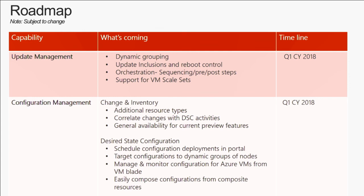In change tracking and inventory, first order of business, we want to give you a lot more types of data, different configuration services added to files, registry, services, and software that we're doing today. So you have a lot more data to operate with there. We also want to make it easier for you to identify what changes were made on your system when you're using desired state configuration, so that you can visualize what was done with DSC versus not. Inventory is all brand new in preview. I want to take your feedback and make sure we bring it to GA quality.